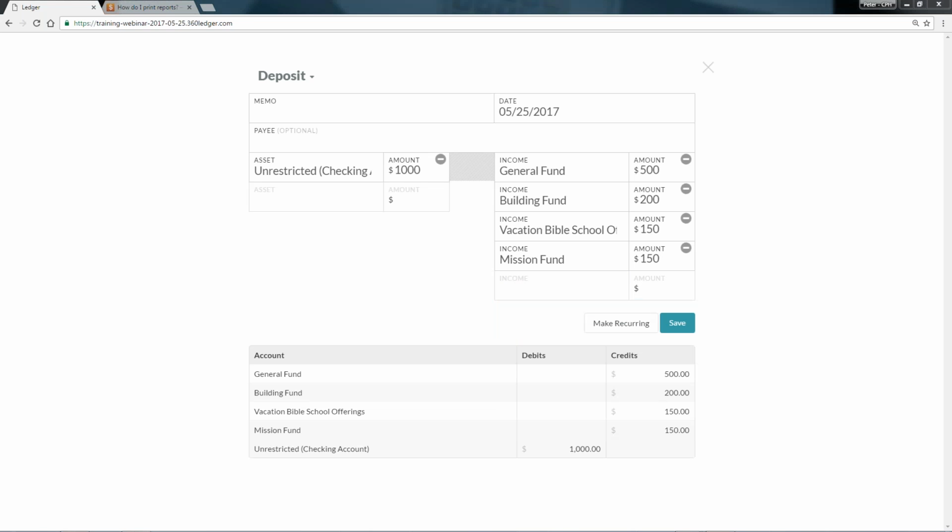And again, as you noticed, when Peter was entering the $500 amount in the general fund, it's beginning to do the math for you to say how much is left to account for. And again, you won't be able to finish this transaction of a deposit until you've got everything balanced. And it's going to make sure that the debits and credits are balanced for you. Yeah. And that's the benefit of using the deposit versus, if you're doing the journal entry, you're going to have to make sure they're balanced as well. But this is, again, the process of what we're doing today, the layperson's guide, and that's the great part about Ledger.